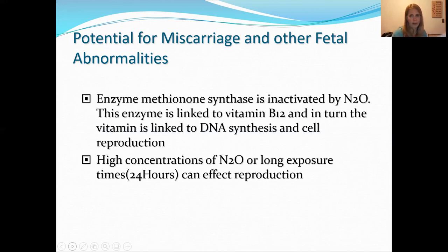It's about whether the benefit outweighs the risk. There's a risk, so no benefit. So try to avoid it if at all possible. There is an enzyme that is inactivated by nitrous that is linked to vitamin B12. Chronic exposure to nitrous can affect B12 metabolism. B12 is responsible for DNA production and cell reproduction. And remember, malabsorption of B12 leads to pernicious anemia and megaloblastic anemia.